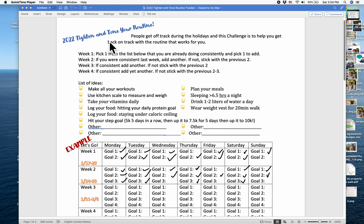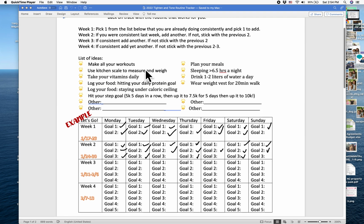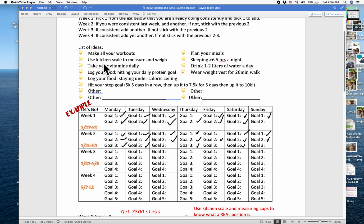For our 2022 Tighten and Tone Your Routine Challenge, just a quick overview of the tracker in case you had any questions at all. Basically, you are going to pick one from the list below, or something that you're doing currently that you want to make sure you keep doing, and then add one more thing. Here's a few ideas: make your workouts, use a kitchen scale, take your vitamins, log your food, plan your meals, sleep enough every night, and even wear a weight vest.